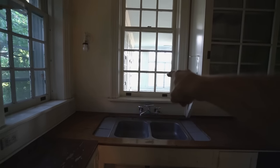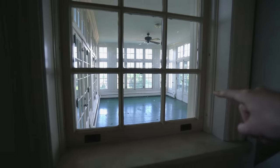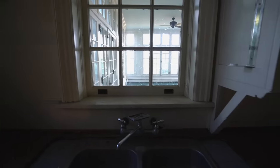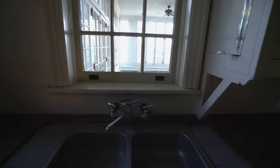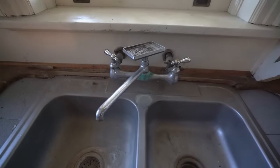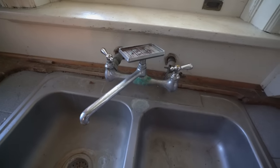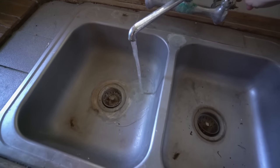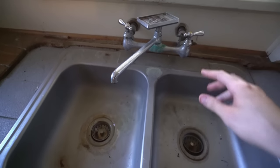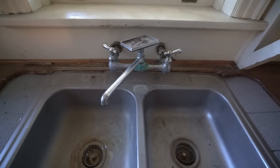Perhaps outside where this natural light is, maybe this was the dining room. I'm assuming a family with money like this would probably have servants and workers and everybody making their stuff for them. It is pretty cool. Got the soap dish attached to the sink. I've honestly never seen that. Oh! Didn't expect that, but nice.